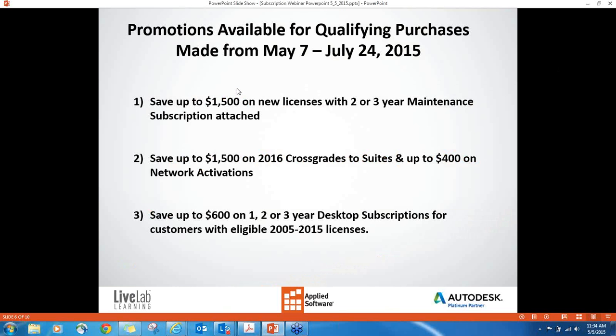We'd also like to tell you about some promotions that Autodesk is currently offering. This quarter just started this month, and they have some new promotions. All of these dollar amounts are actual rebates. So there will be rebates on new licenses with multi-year maintenance subscription, rebates on cross grades from individual products such as AutoCAD to suites, and rebates on network activations. You can also save with rebates on 1-, 2-, or 3-year desktop subscriptions. And this is for customers who have legacy software licenses with versions 2005 through 2015. You can contact your sales rep for more information on those promotions, and we will be coming out with more information as well.